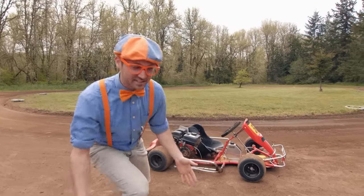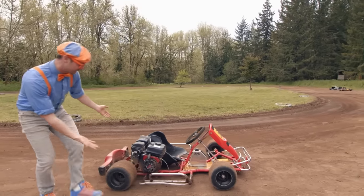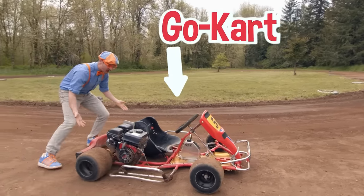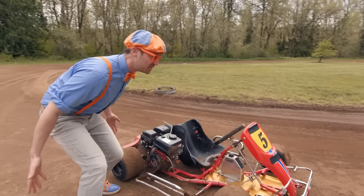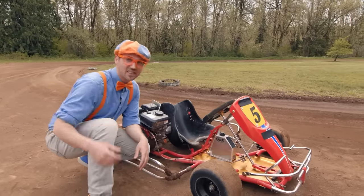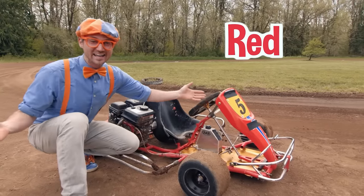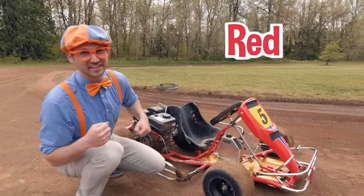Whoa! I was just acting like I was driving a go-kart. Oh, speaking of go-karts, this thing is awesome. Hey, what color go-kart is this? Yeah, the main color of this go-kart is the color red. I do like the color red.